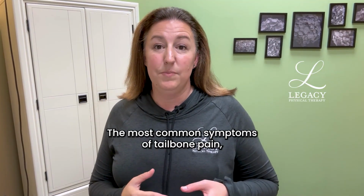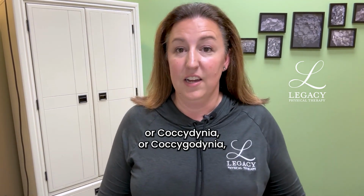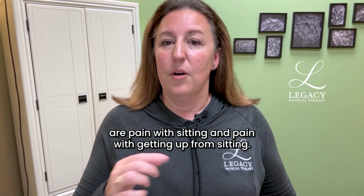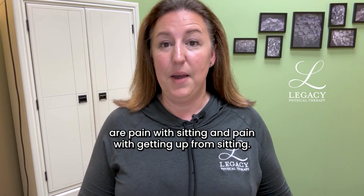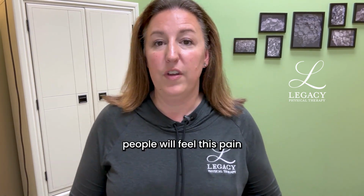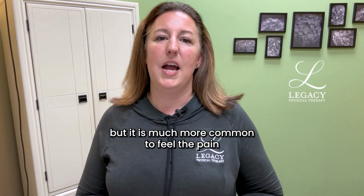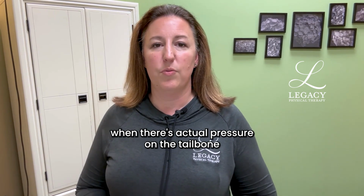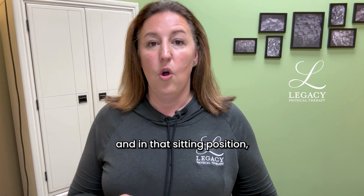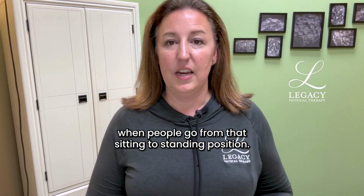The most common symptoms of tailbone pain, or coccygodynia, which are the formal names for tailbone pain, are pain with sitting and pain with getting up from sitting. In some cases, people will feel this pain when they're up and standing and walking around, but it is much more common to feel the pain when there's actual pressure on the tailbone in that sitting position, and then again when people go from that sitting to standing position.